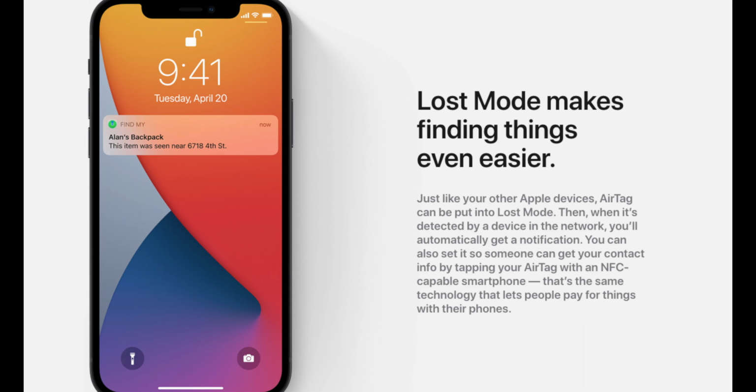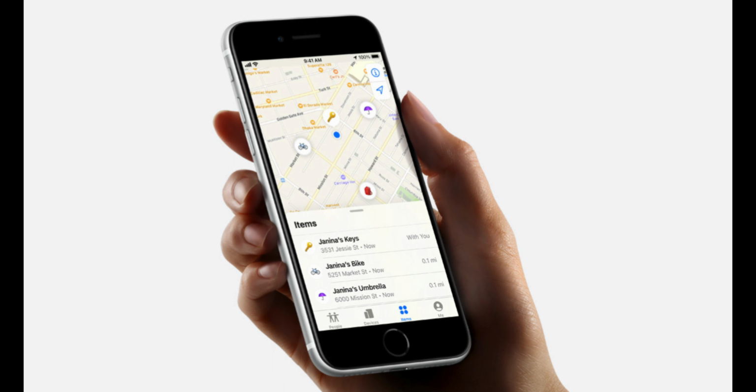Because this also can be marked as lost within the Apple ecosystem. So once you find that your bag has been lost, you can go into your phone, click on that particular AirTag and say lost. And once you've done that, if somebody finds your bag and they scan your AirTag, they'll know this is a lost 22-inch bag from some people in New York, and who to call.